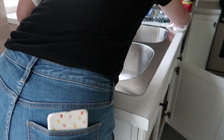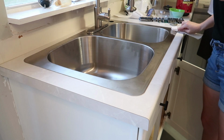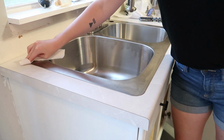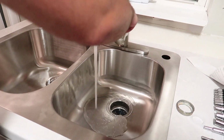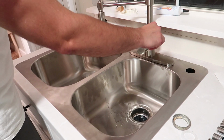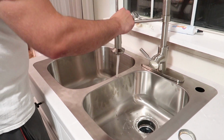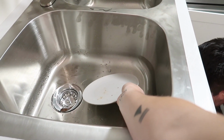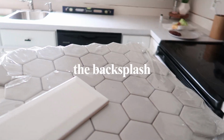I forgot to show the silicone that we added to the bottom of the sink to secure it into place. Here I am just wiping up the excess that got outside of the edge. Did it. I'm so excited about that. Hold on. The inaugural first dish. Now it looks like our sink.